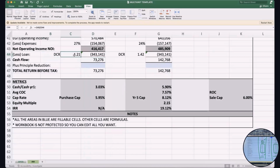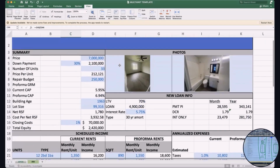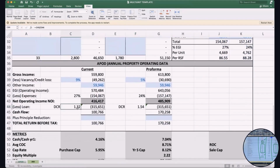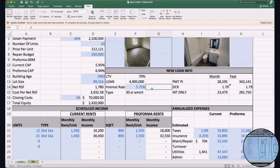Well, right now, based on these projections, this thing doesn't do that. So the only way I can get it to do that is a couple things. Either interest rates change and I get a better interest rate, so my payment's lower. So let's say I was able to get a 5% interest rate. Watch what happens now. Now my debt coverage ratio is 1.32. We're rocking and rolling. Well, as we all know, interest rates are much higher now, so that party's over. So 5.75, that's where the market's at today.